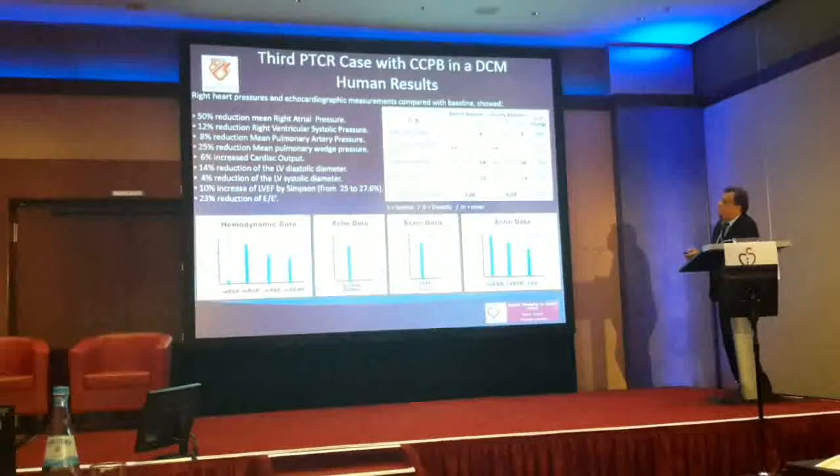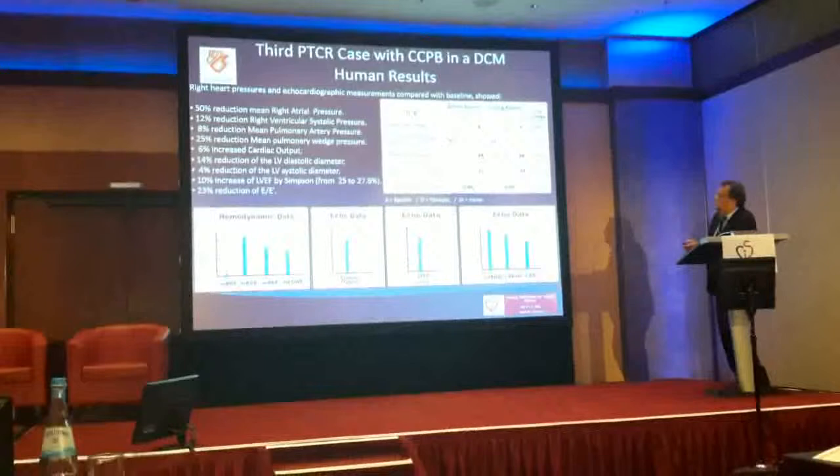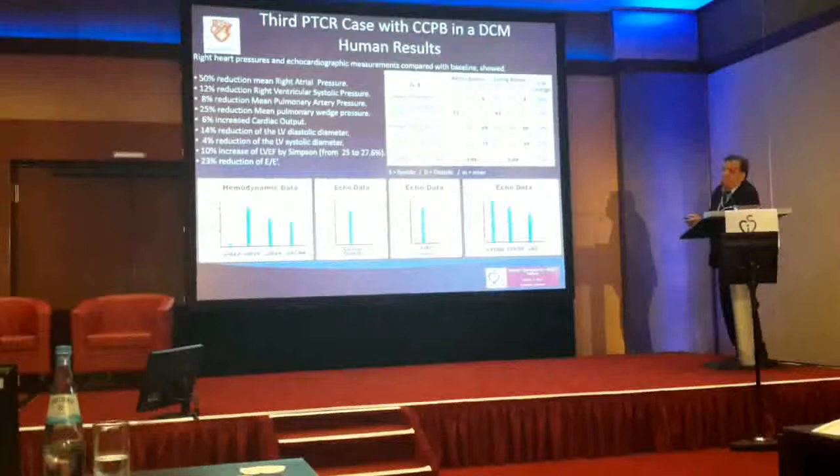14% reduction of the LV diastolic diameter. 10% increase of the LV ejection fraction, 25 to 27.6. 23% reduction of the E/E prime, indicating that the LV filling pressure reduced importantly.